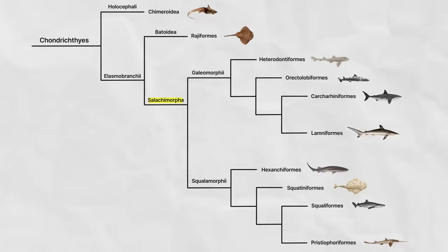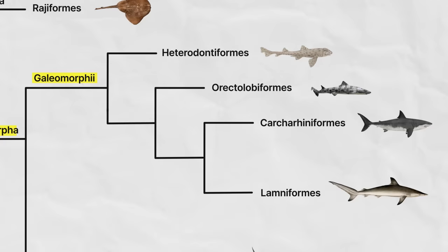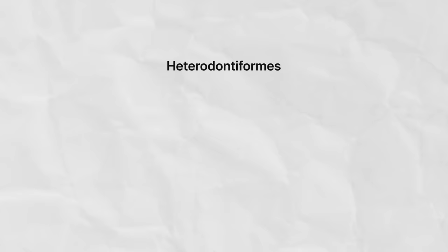Galeomorphii, meaning helmet-form sharks, for reasons that I can't seem to figure out, but I would love to know if any of you have any insight, is the group with the most recognizable and iconic sharks. They're frequently referred to, at least within the ranks of shark nerds, as Galea or Galean sharks. The most distantly related group, to the point that some phylogenies place them in the Squalomorphii, are the 9 species of bullhead, Port Jackson, and horn sharks in the order Heterodontiformes, meaning different tooth form.